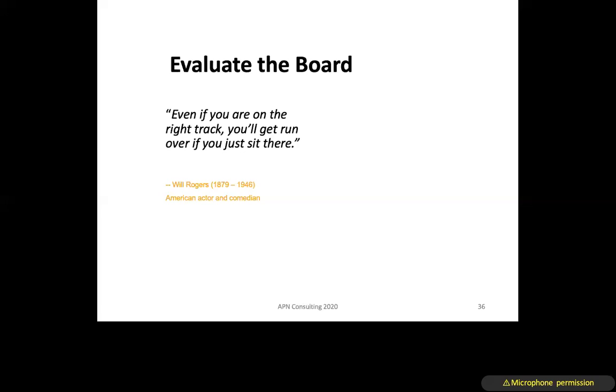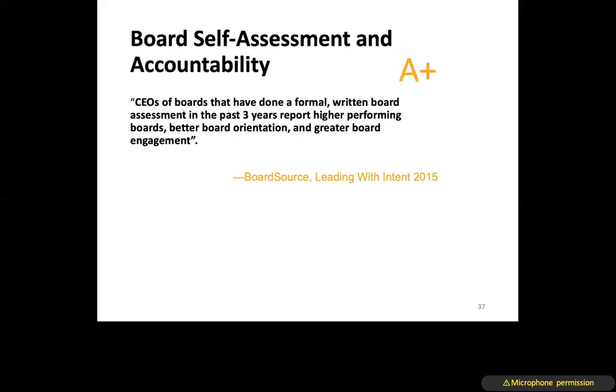I've done formal governance surveys with organizations to know whether the board understands the mission, and whether board members understand their role. But again, there's lots of different ways out there to do that. But it's really important to know that your board members are engaged, and if they're not, what can you do to get them engaged? And this is just a statistic I thought was interesting: CEOs of boards that have done a formal written board assessment in the past 3 years report higher performing boards, better board orientation, and greater board engagement.